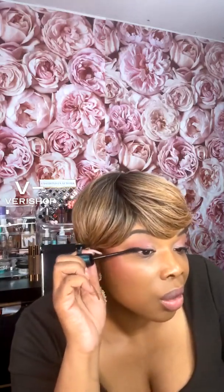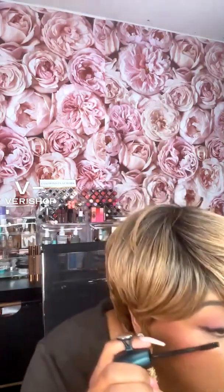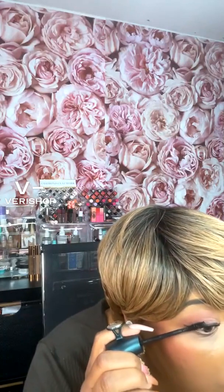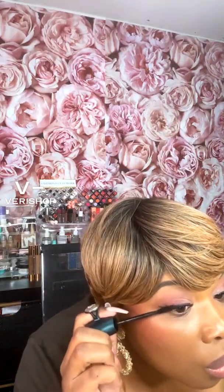All right, I'm just going to go in again with a light coat, a second coat on this eye. And you can see it looks like the second coat is helping to add some volume. So a little length and a little volume goes a long way. Look at that, guys. What do you think? It works, right? I think so.